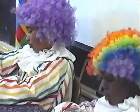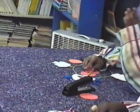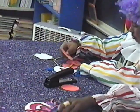Obviously, Mrs. Cook's entire classroom and all the students have taken on a very clowning, festive atmosphere. Here we have some boys who are making some clowns. This is the stage that they use here in their classroom.